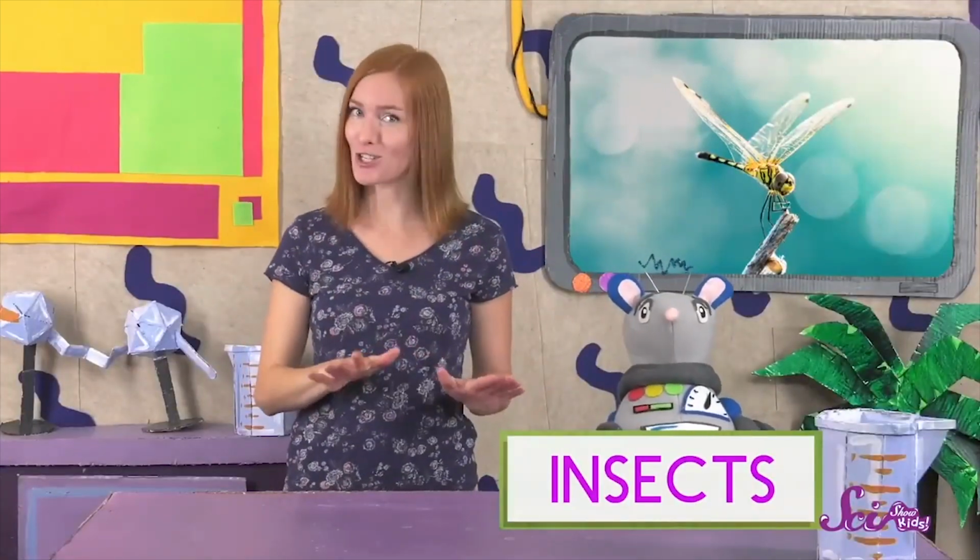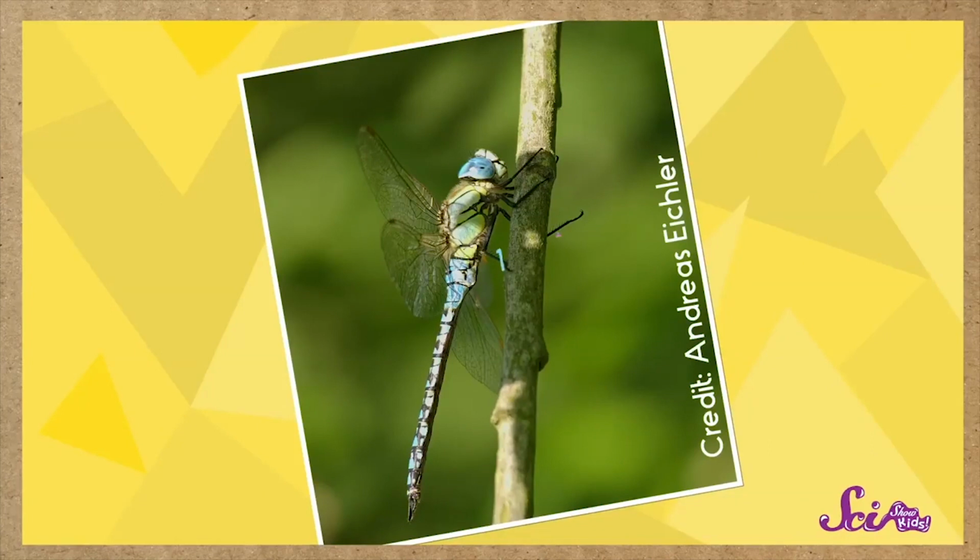Dragonflies are insects, just like bees, ants, and ladybugs. Like all insects, dragonflies have 6 legs and 3 main parts to their body. A dragonfly's life starts in an egg. Some dragonflies lay their eggs in plants that grow in or near water, and others lay their eggs right in the water. About a week later, baby dragonflies are born.